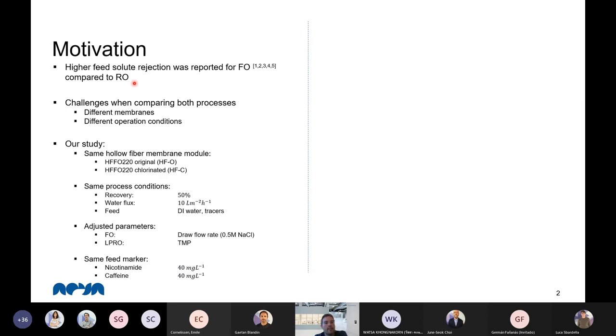What we did is we tried to keep everything as comparable as possible. We used the same hollow fiber membrane module. It's a forward osmosis, hollow fiber based membrane module with 2.3 square meters membrane area. It's the Aquaporin HFFO2 module, and we used it in its original version and a second version which we chlorinated in order to enhance the water flux, but also to lower the rejection, with the hope that we see differences in rejection more clearly with the chlorinated membrane. So we were using exactly the same membrane for reverse osmosis and forward osmosis.